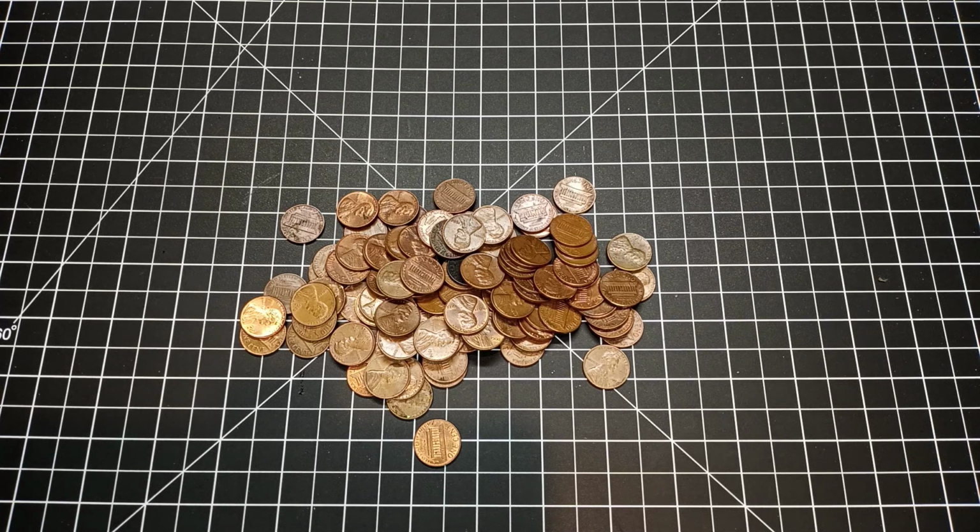It's only 20%. I've noticed that number is going down further and further. I think that in a few years it's going to be maybe 8 or 9%, and then maybe 5%. Another thing worth noting is that in 10 rolls of pennies, I did not find even one wheat cent. Normally, I might find one or two in 10 rolls. Again, it's only 10 rolls, so it's not a great representation, but I think it's worth noting.